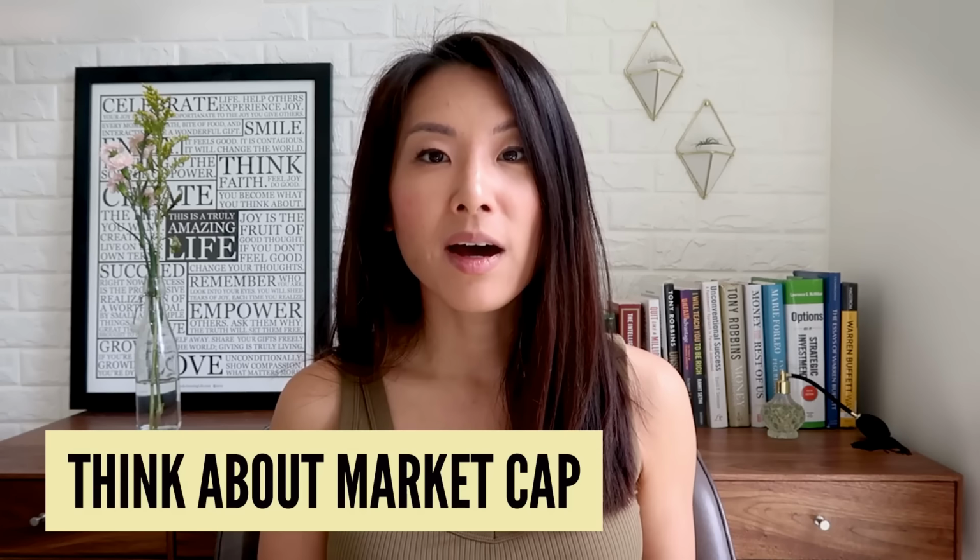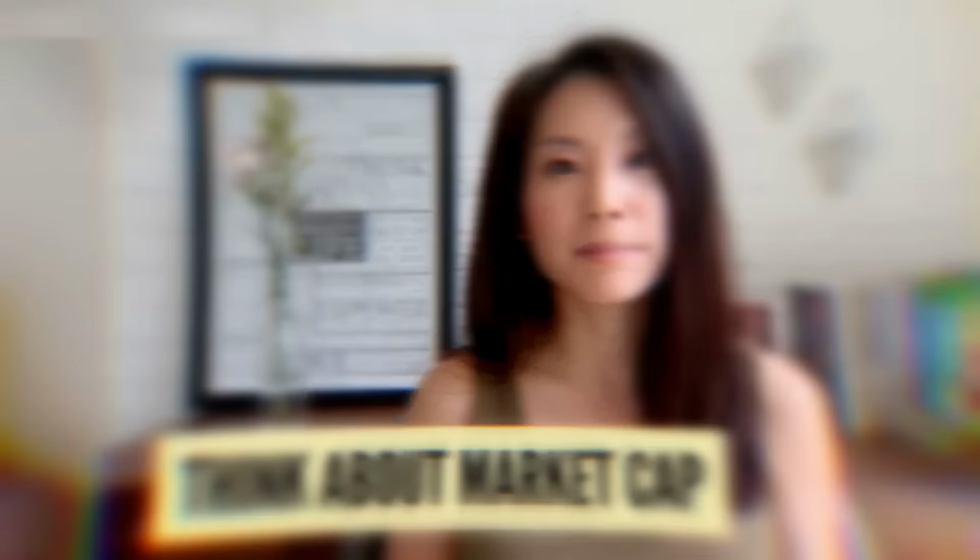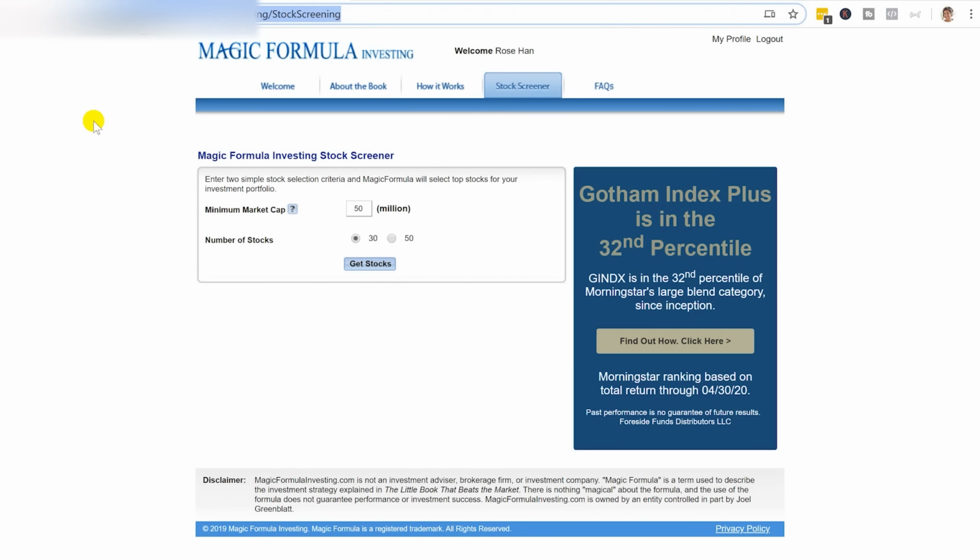Lesson number 2 is to think about the market cap of the Magic Formula stocks you want to buy. If you go to the Magic Formula investing website to use their stock screener, you'll see that the first criteria you have to punch in is minimum market cap. So if you type in 50 into that field, which is the minimum you can put in there, that means the Magic Formula is only going to screen for stocks that have a minimum market cap of at least $50 million. Now, if you type in 100, you'll get stocks that have a market cap of 100 million or bigger.